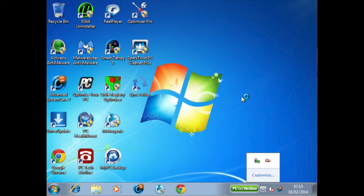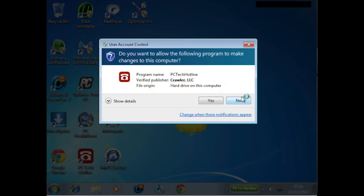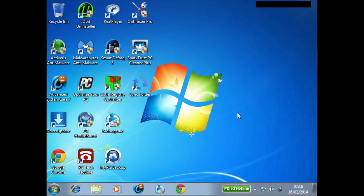So obviously all Malwarebytes has done is get rid of the registry files and stuff like that, so you have to manually uninstall all this yourself, which I'm not going to do. There's the Windows logo. But this just shows you how easy it is to get infected with this sort of stuff.